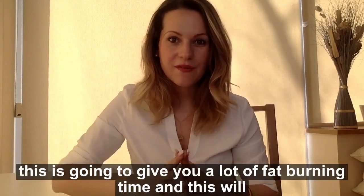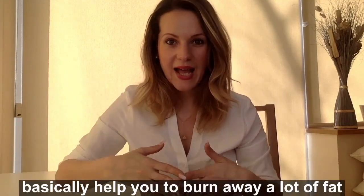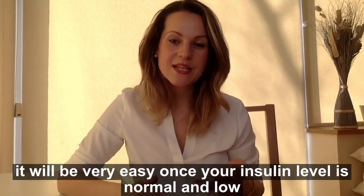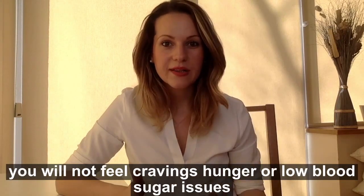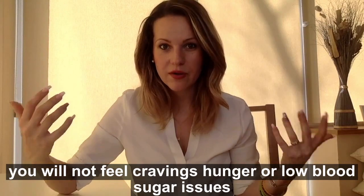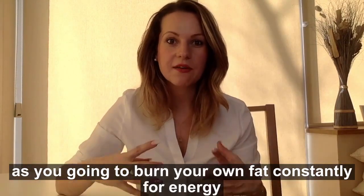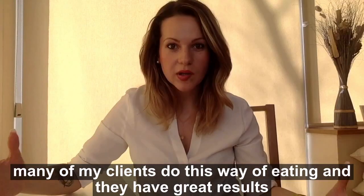This is going to give you a lot of fat burning time, and this will basically help you to burn away a lot of fat. It will be very easy once your insulin level is normal and low. You will not feel cravings, hunger, or low blood sugar issues, as you're going to burn your own fat constantly for energy. Many of my clients are doing this way of eating, and they have great results.